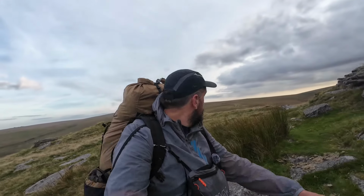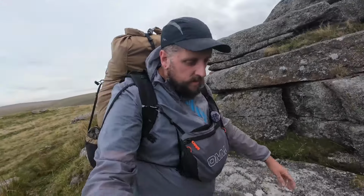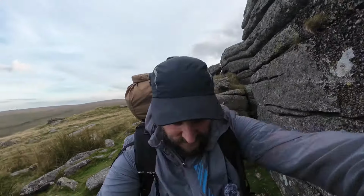Just like that, we're on East Mill Tor, so we're gonna have a bit of a scout round now, look for some spots. There's quite a few on this side really, but the wind's gonna be coming from the south tonight apparently, so whipping through. So I think we're gonna go over this side here. But yeah, get the bag off, get the tent set up, and make a coffee.